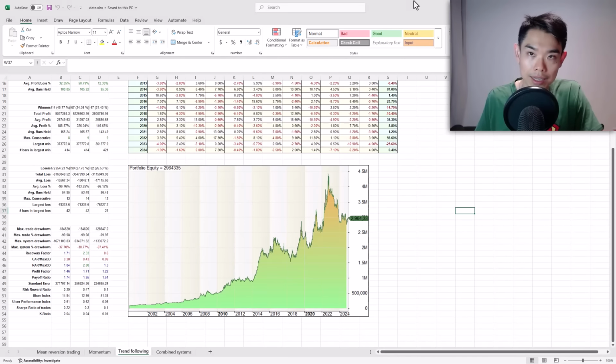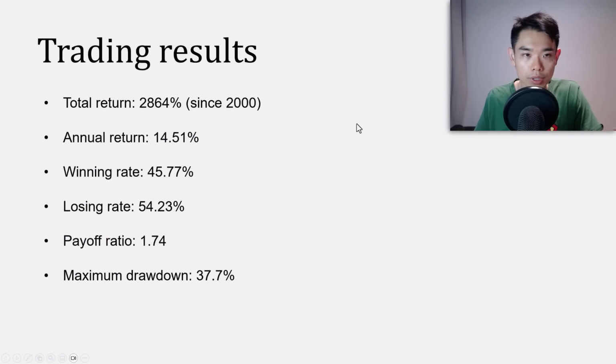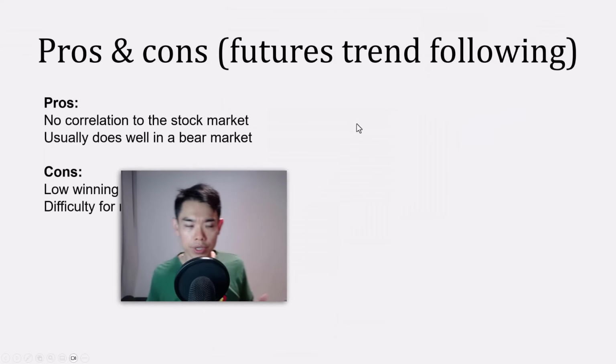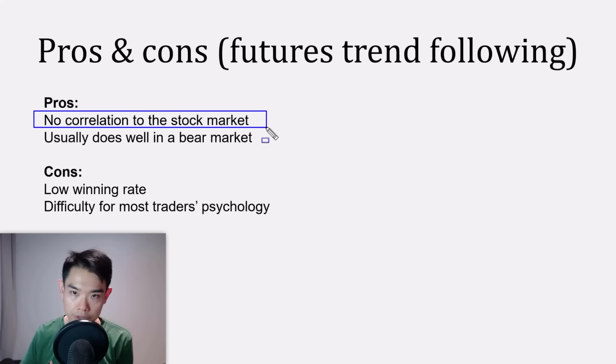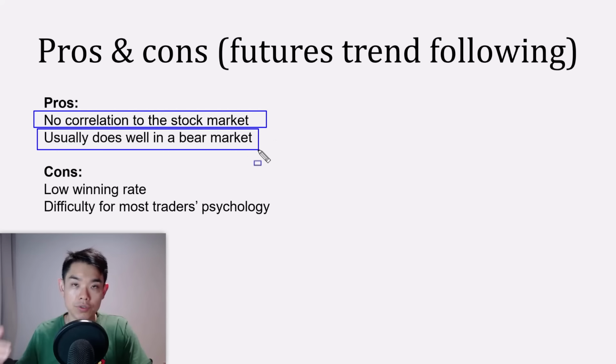So as a trend follower, your winning rate is low, and you have to be able to endure lengthy drawdowns. The pros and cons of futures trend following: number one, there is no correlation to the stock market. This is a good thing for those of you who are stock investors or stock traders. You want a system or strategy that is diversified. Futures trend following is worth considering, because later on I'll explain why. This usually does well in a bear market, as you've seen earlier.